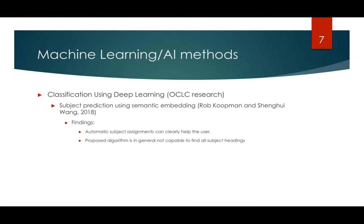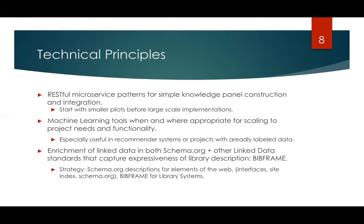Yeah, and then this is my third theme, which is really some technical principles. I think that we, as libraries, need to start with some smaller pilots before we do large scale implementations. And I think machine learning tools have to be used where appropriate, in recommender systems or projects with already labeled data. If you have some labeled data, that's already a first start, because machine learning projects really depend on their data sources.